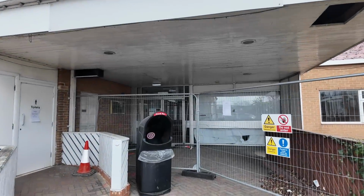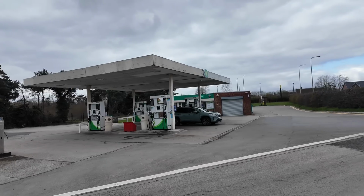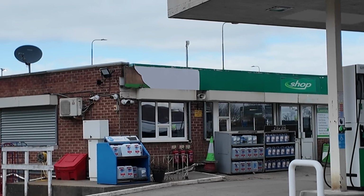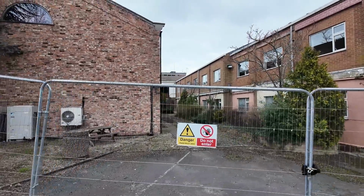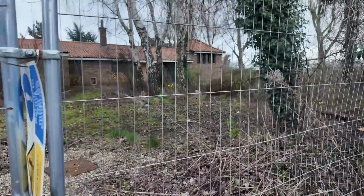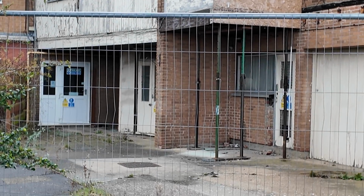The emptiness is deafening, a vacuum of life. You look around and wonder, where the hell did everybody go? It's the kind of desolation that echoes the forgotten diners and long-gone motels scattered along endless American highways, places where the ghosts linger, but the people never stayed. This here is the remains of the hotel which sits at Leeming Bar Services, which shut down over 10 years ago, and I'm not joking, this place is still open.